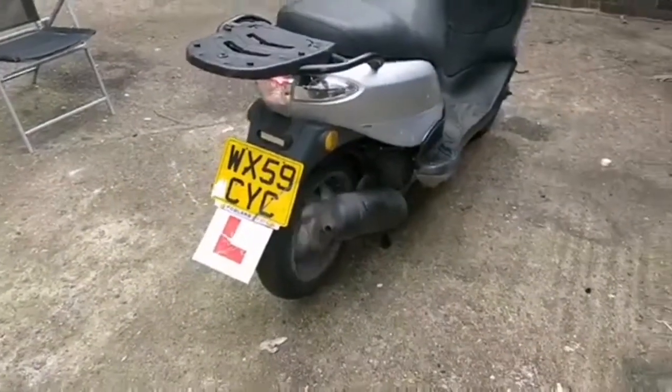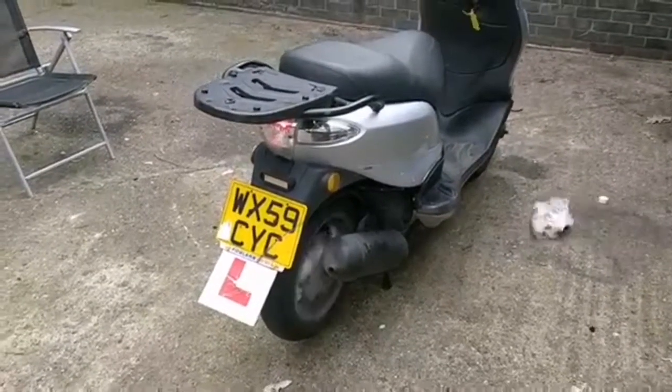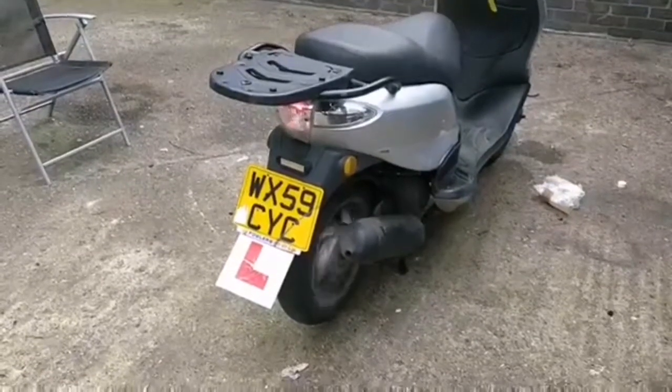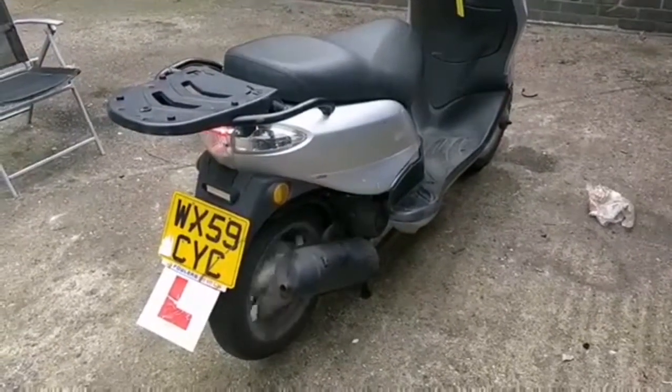It drives at 30 to 35 mile an hour. It's definitely still restricted, this bike, which in many ways is actually a good thing. All the brake lights work, all the indicators work, and it's got a few months MOT on it. For £500, it's a good bike, I'm sure.